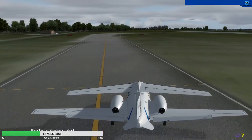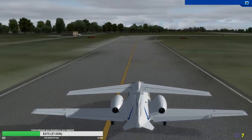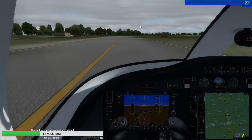Nice, Avocado. Whoa, whoa, easy. See, that's what happens. I'm not paying attention here. Let me get back to the cockpit here. I'll be all over the place.